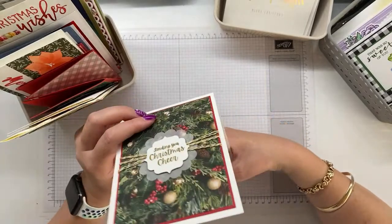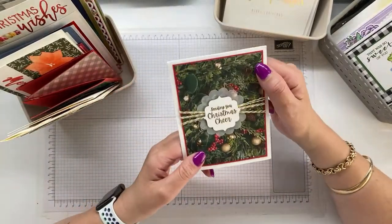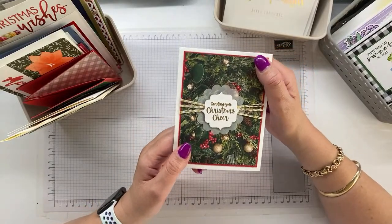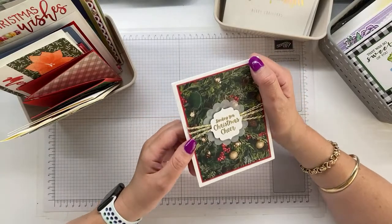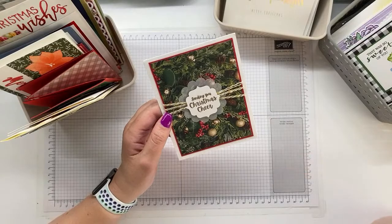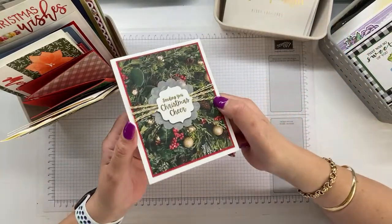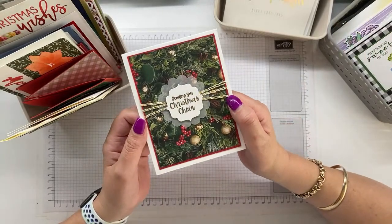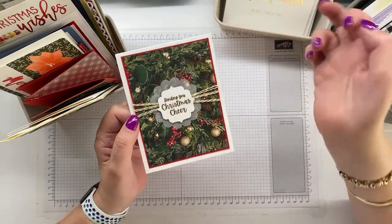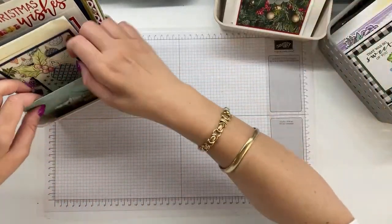This one is from the lovely Cindy. Cindy has quite a plentiful designer series paper collection. I'll call it a collection. And I love getting her designer series paper card. She uses it so simply, but it's so gorgeous. So just with a bit of gold embossing on a label, and these I'm pretty sure are both punches, and a bit of baker's twine, and a stunning, stunning card.